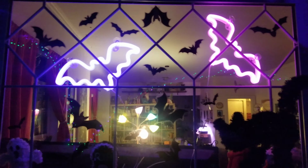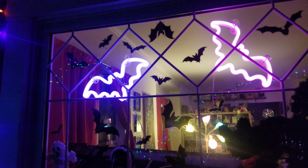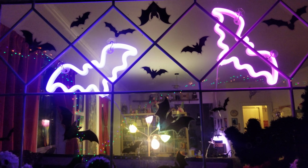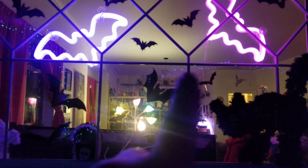But here is my bat window. Just window clings and a couple of neon bats. And these neon bats are so cool. They're not really neon, they're just plastic and tubing. And they connect, you can just barely see the cords coming down off of them.